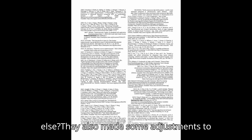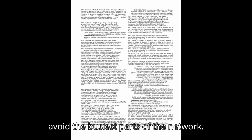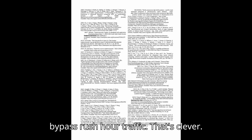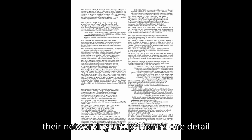What else? They also made some adjustments to the way their custom communication library, HFReduce, interacts with the network. They optimized the data paths to avoid the busiest parts of the network, kind of like finding alternate routes to bypass rush hour traffic. That's clever. It sounds like they squeezed every bit of efficiency out of their network design. Did they mention anything else about their networking setup?